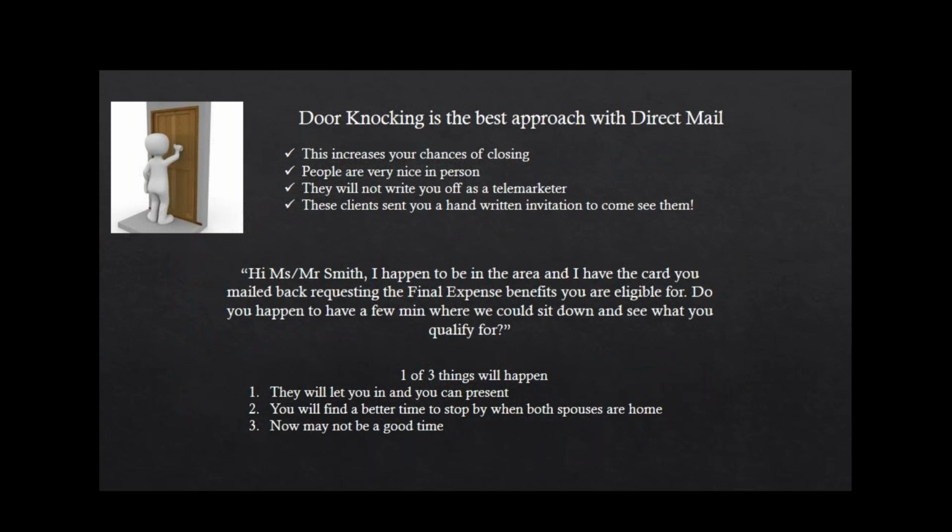Again, door knocking is the best approach with direct mail. Just briefly, I wanted to throw this in here. We talked a lot about setting the appointment, because basically these are the ways to get to the kitchen table, right? Sales are made at the kitchen table. We can all agree on that. You're either going to get there through telemarketing leads, picking up the phone and calling them, or through direct mail, putting out the marketing, getting the responses back, and going to see them. That's how you get to the kitchen table.